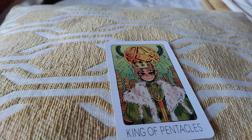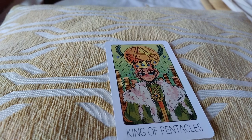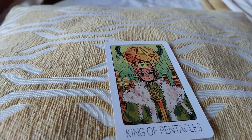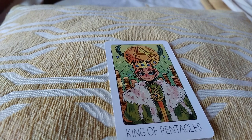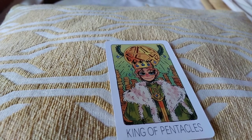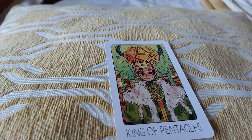the message for today is money isn't the only goal that you should have. I know that sounds cliche, but you've got all that you need. You just need to trust. Your determination must be based on what you really want to achieve.